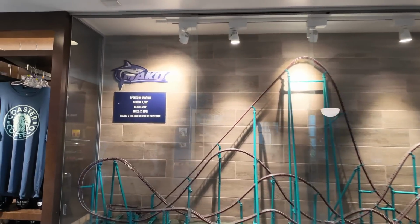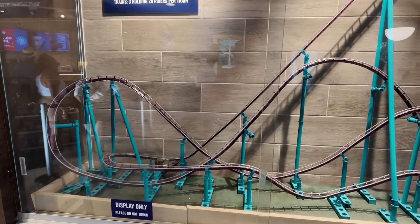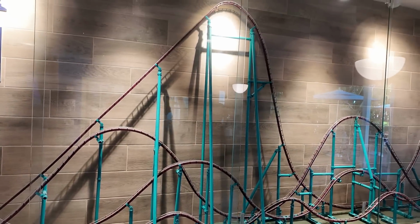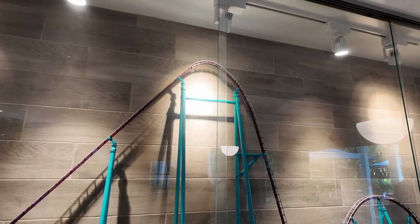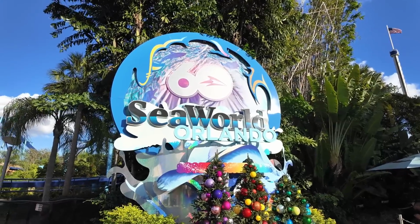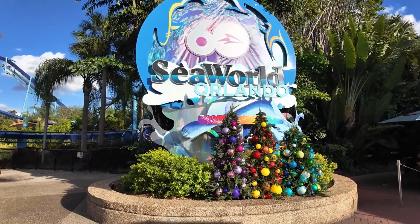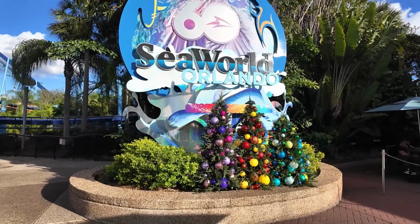And over here they have a model of Mako. I've been on this several times. It's pretty fun, but man, that's a pretty tall drop right there. See the sign there? It says 60 SeaWorld Orlando. So this must be the 60th birthday of SeaWorld Orlando. They got some Christmas trees there as well for you to pose with.